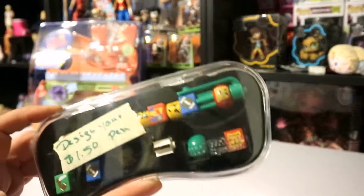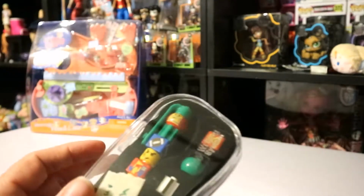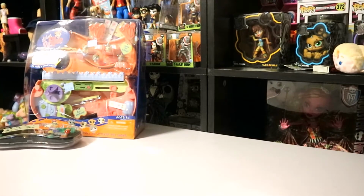Then next I found this. It's a Lego writing system to design your own pen. And this is kind of like for sports, but I thought it was super cool. I paid $1.50, and you design your own pen. I looked it up and I saw a lot of different pens that you can get.